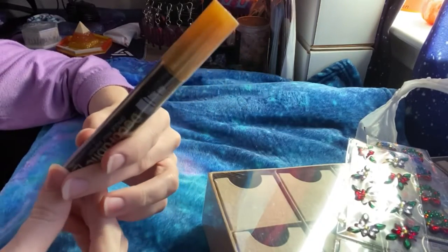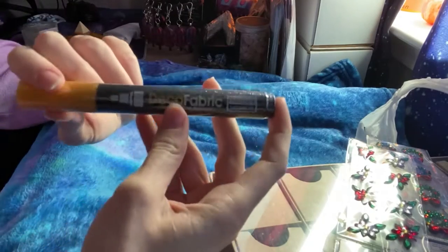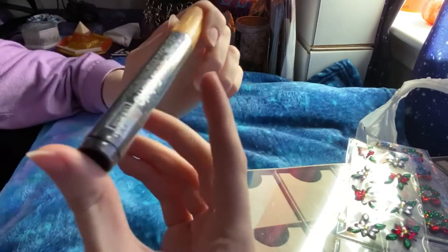Okay, yeah. The gold vibrant paint marker I picked out to finish my Halloween costume. Just what I need for it.